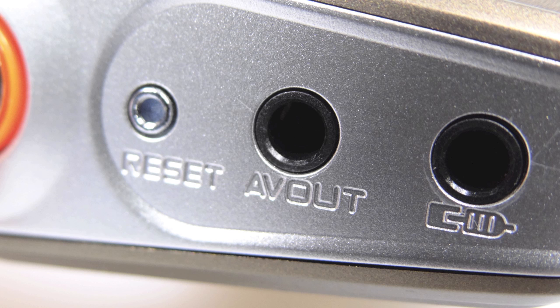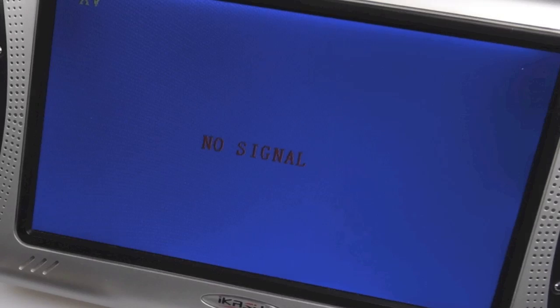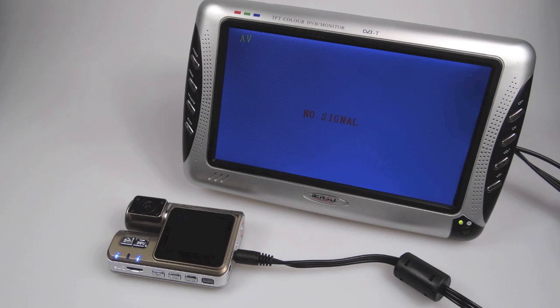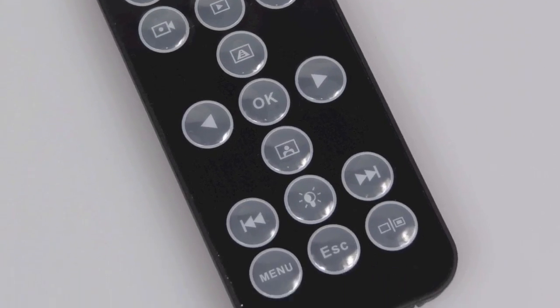Now I couldn't get that AV out socket to work. I didn't have anything that took a 2.5mm AV in, but I did find a lead that I could convert a 3.5mm AV out to 3 phonos, but it just wouldn't work with my TV. But it's not such a major loss because it would only be SD quality anyway, but it would give that remote control something to do.